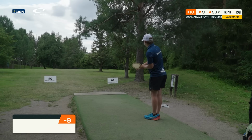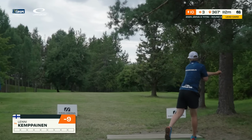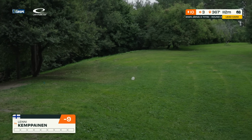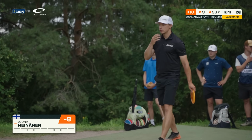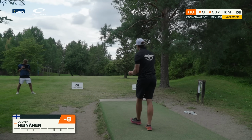For sure, and Eeku there, that's an early release. You would rather push the backside trees than release early. And even Lenni here, a little bit of the same problem. You see the big tree on the left side of the screen right now. That is really the tree that you're aiming at, just trying to hyzer right before it, ideally to give yourself a chance to be in the circle.